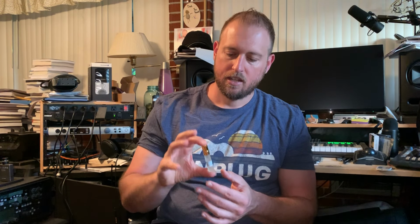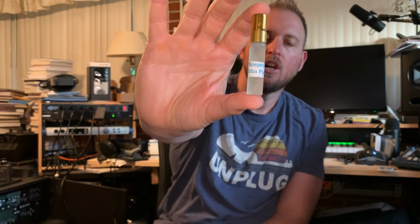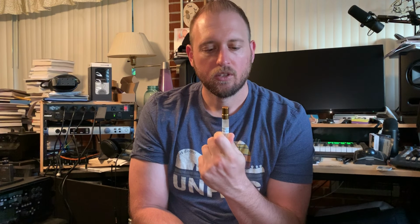And then finally, Saturday. I didn't put this on until the late afternoon because we went to the pool, but this is Herba Pura by Sospiro. I was familiar with the Alexandria version of this, which is called Tropical Aura, but I needed to try the original. So I went out and got a decant of this, and man, this stuff is really good. I was thinking that it was going to be a real warm weather fragrance. It's really fruity, kind of bubblegummy almost.